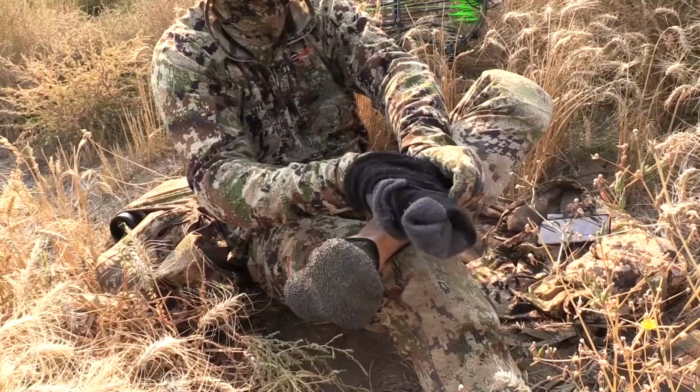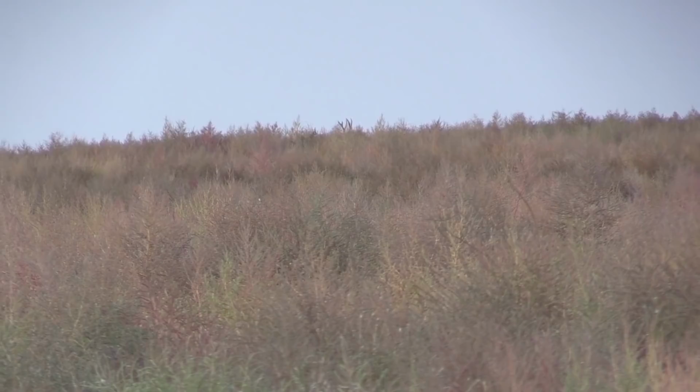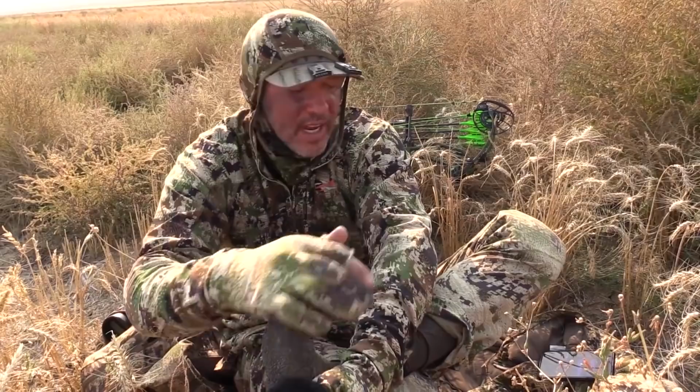We've got our muley that we've been looking for. We got him bedded. 160 yards. We've been looking at the weather forecast. There's supposed to be about a 10 mile an hour wind coming in about 2 hours. So we've just been laying here, laying down on the ground to keep our wind down.